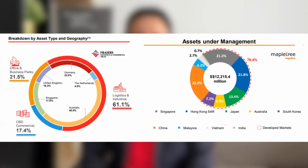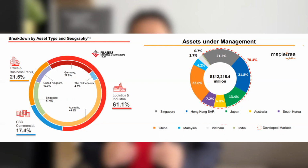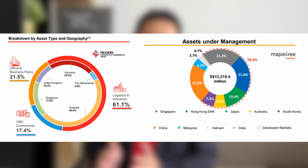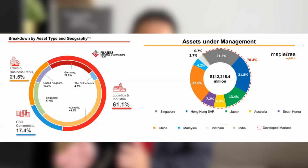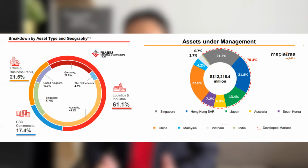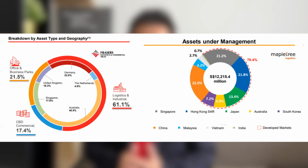So let's look at the key differences between these two REITs, Mapletree Logistics Trust and Frasers Logistics and Commercial Trust. From this table, you can see that both REITs don't really compete directly with one another. Let's look at Mapletree Logistics Trust. Their assets are mainly focused on the Asia Pacific region, and the only overlapping asset between them and Frasers Logistics and Commercial Trust is the Australia asset.